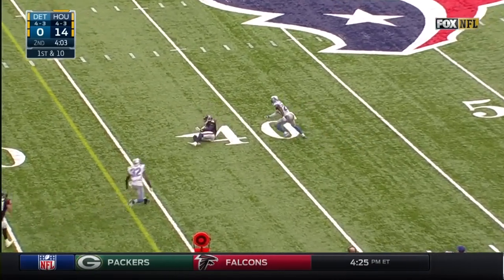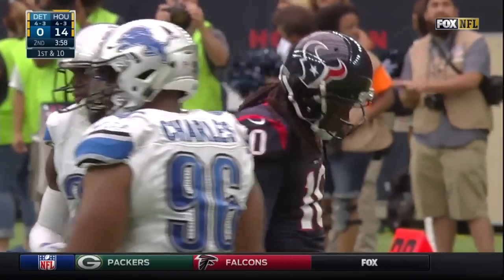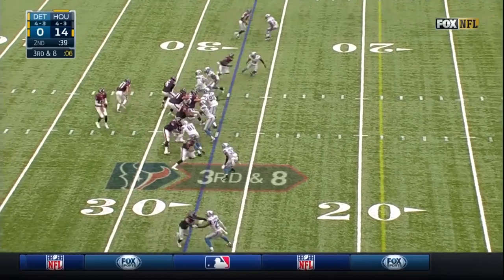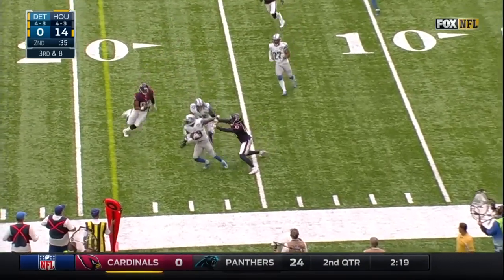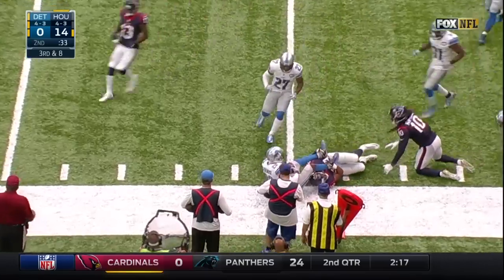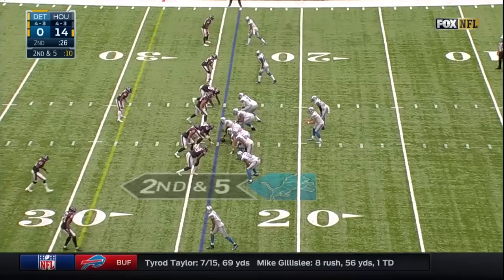Hopkins turned around and caught it. The ball was thrown when his back was to Osweiler. On third down and eight. And that's intercepted. The receiver kept running. Jadson Batamosi in his first start in the NFL.